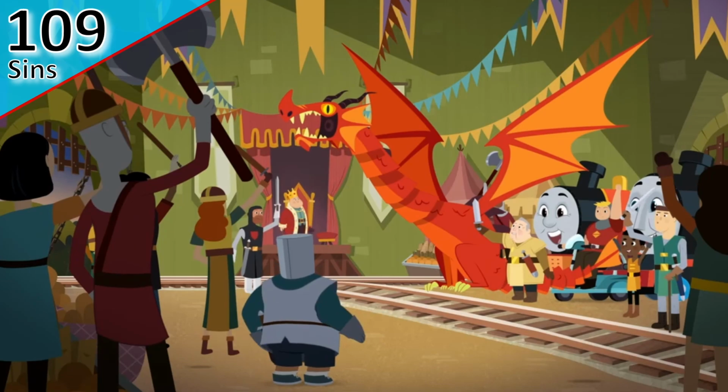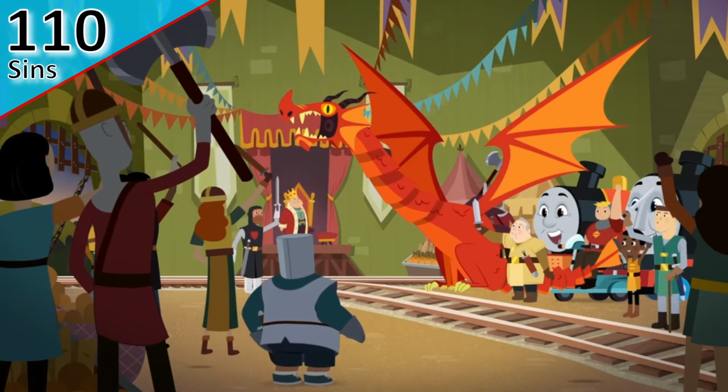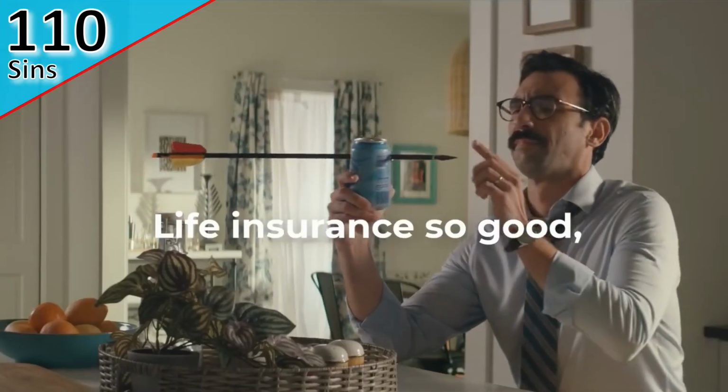It's pretty lucky that the dragon landed there. A foot to the left and this guy would be dead. The insurance rates must be killer. Life insurance so good, they're gonna want you dead.